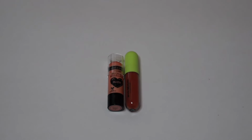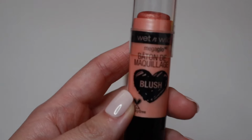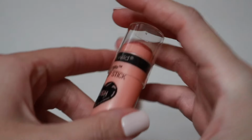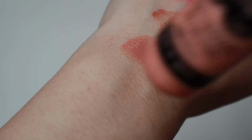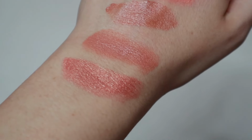And then last but certainly not least in the cream and liquid blushes, I have the letter W. I have one from Wet n Wild and then one from Wynn Beauty. So the Wet n Wild one is their, I think, what are these called? Mega Glow blush stick, and this one's in Peach Bums. I believe this is the one that's supposed to be kind of like a shade dupe for the Charlotte Tilbury one. And it is really pretty.